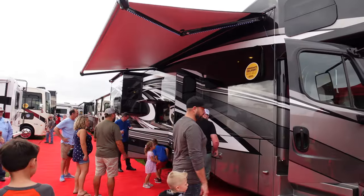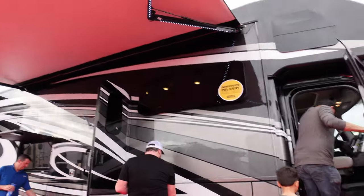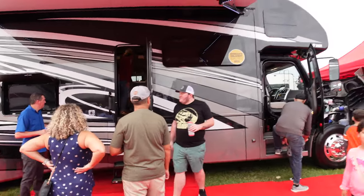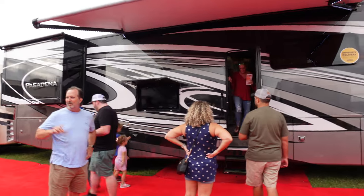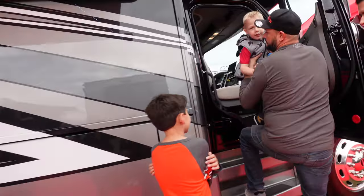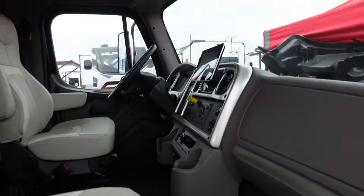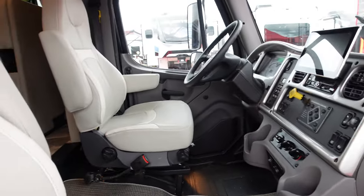Super C. This is Super C. Where's the sticker? Let's see what it looks like on the inside. Oh wow. Let me see this inside. It already looks sick. Super C style.